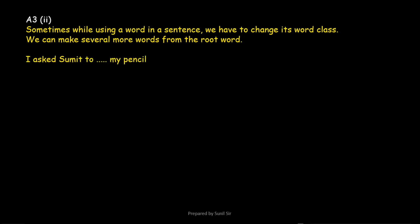Let's see the sentence which is given here. I asked Sumit to dash my pencil for me. In the bracket it is given sharp. So can we use the word sharp as it is in the sentence? No. According to the sentence we need to correct it. Sharp is not a verb, sharp is an adjective. So we have to change this word into a verb. The verb form of sharp is sharpen. So the sentence will be, I asked Sumit to sharpen my pencil for me.